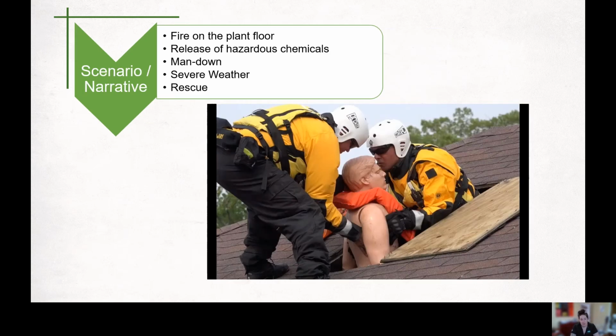Now, when it comes to the scenario or the narrative of your emergency drill, you don't simply want to just pull a fire alarm and see what happens. You might have some very annoyed firefighters or EMTs on your hand. Decide in advance of the type of emergency scenario that you'll be preparing for. Think about all the likely scenarios at your work site.